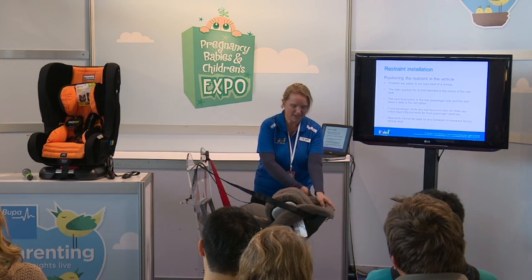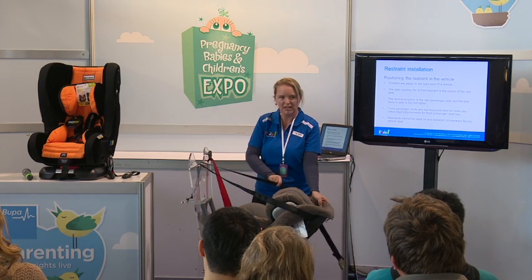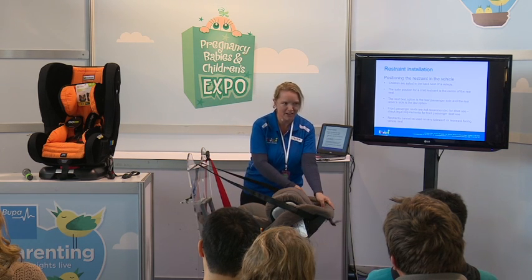So you just throw one hand up here and you just pull nice and firm. But we want it untwisted, and we want to get the slack out. If I was to just pull on it, then the whole car seat's going to tilt up. So it's really important to put your hand against it as you pull it.